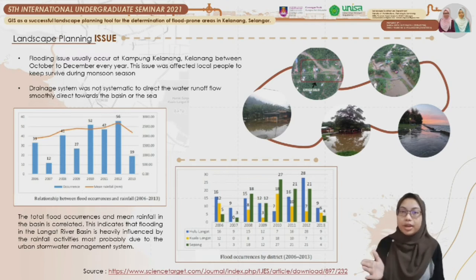So we can see from the chart, flood occurrence and mean rainfall. It shows that the higher the mean rainfall, the higher the flood occurrence. Another chart shows the flood occurrence among the districts. By viewing this chart, we can see which districts are the most affected during monsoon season.